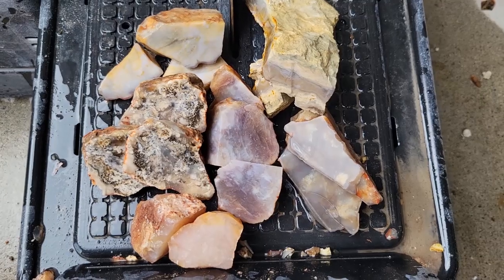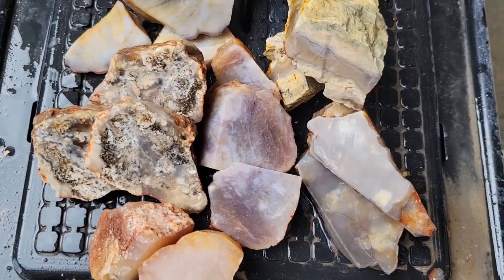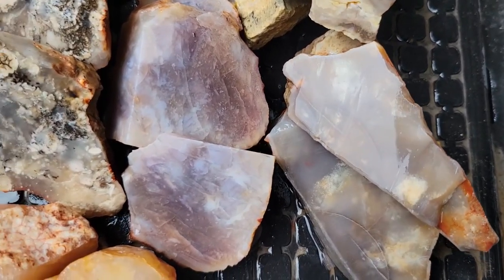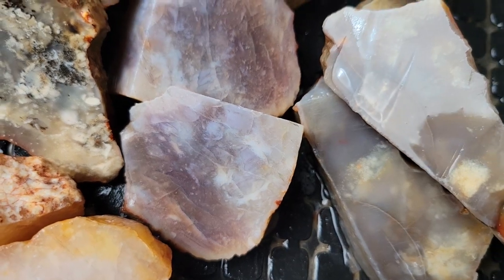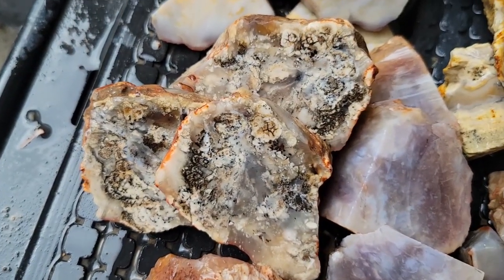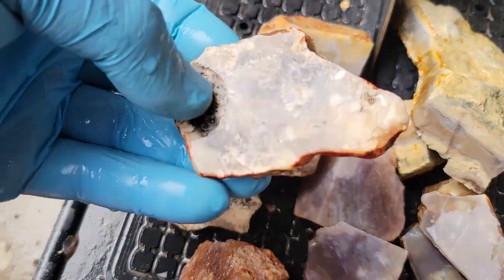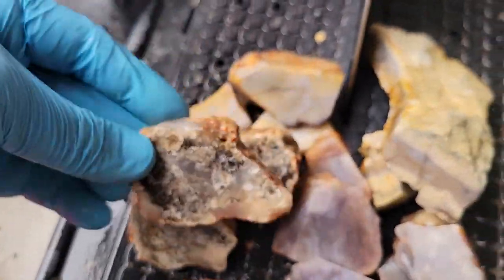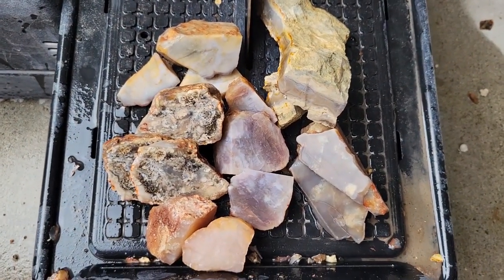Alright, well considering that these were the first of the rocks from my trip that I cut up, and they were on the smaller side, I'm not upset with how they turned out. I think a couple of them are decent enough. That one might turn out a decent cab. But that one clearly is the best of the group, and hopefully it turned out a decent cab. It didn't. I do have some larger pieces that I will cut up in a future video.